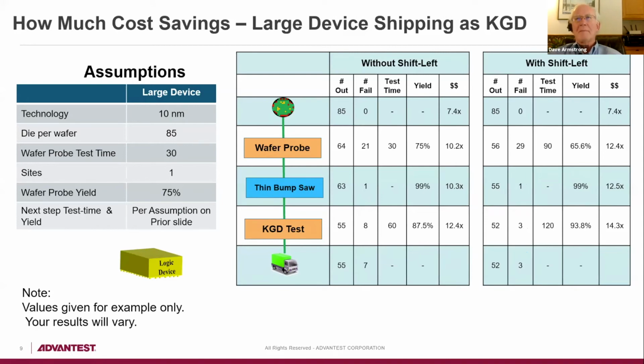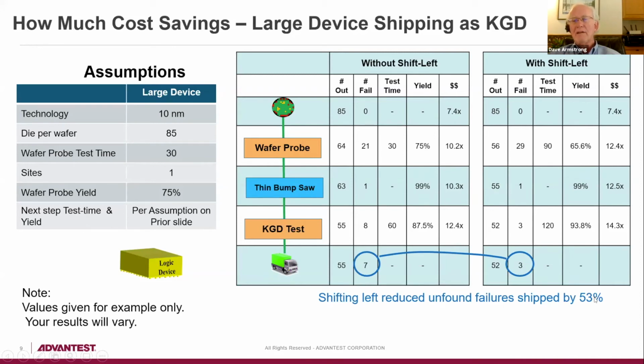So in a large device, bigger part, fewer die per wafer, so the cost is higher just to start with. Again, I'm normalizing to the cost of the small part. Here we have 70 lower yield, as we discussed before, longer test time, so higher cost for that. Thin bump saw, that's the same. Known good die would be similar. I think you can see how these charts go together, and you end up here with a similar improvement in quality of parts being shipped out the back end, if you will. And a similar small increase in cost to manufacture. So far, everything is bearing out, and it's looking like, hey, better quality for not a whole lot more cost.